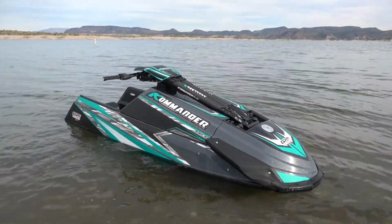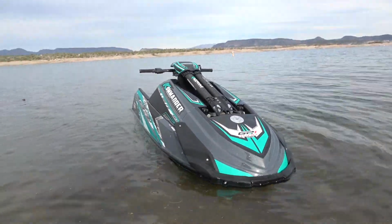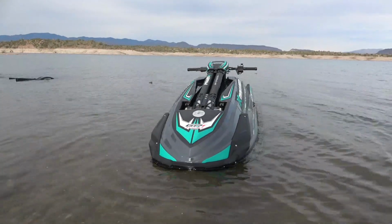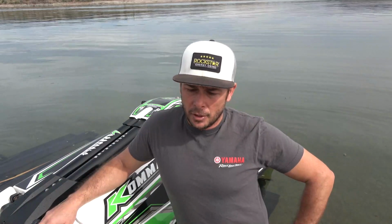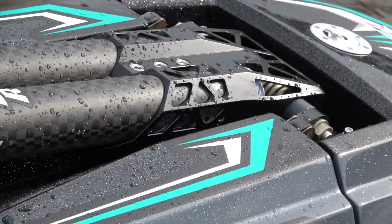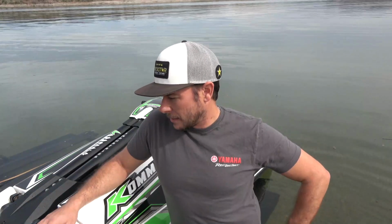I don't want to come to the water and work on a jet ski when I'm out with my buddies or coming out training. I ride a lot, so I really don't want to have to bring a toolbox with me, or will barely ever need it. So with this boat, honestly, hitting the high 60s, those expectations that we had, we've just blown right through them. So yeah, amazing product.